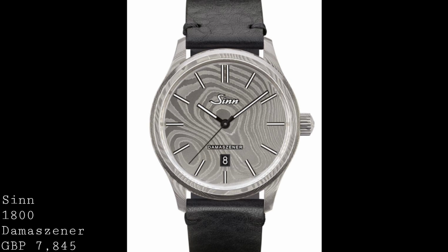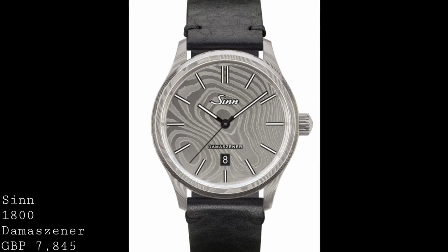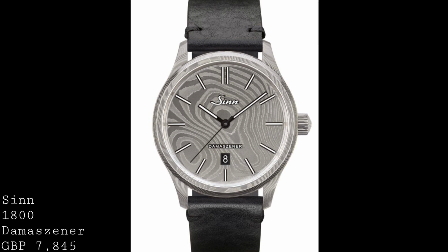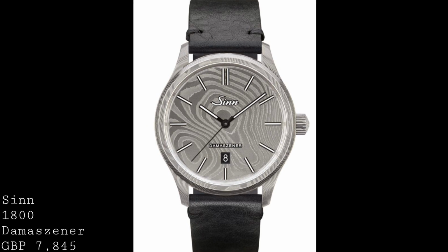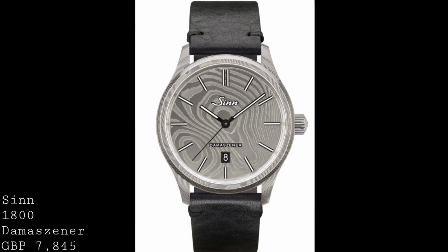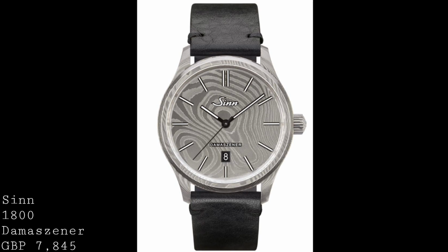Now, of course, the price for this watch is relatively elevated as a result of the fact that it is a limited run of 100 pieces, but also a piece which is difficult to make, especially with a matching buckle as well as a matching case bag. And so the price in the UK is £7,845, which I think is, of course, a lot of money, bearing in mind the fact that Sinn don't have quite the recognition amongst most people of much larger brands.